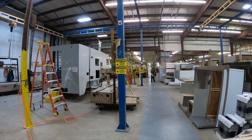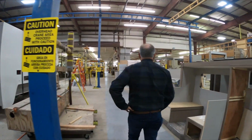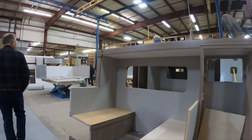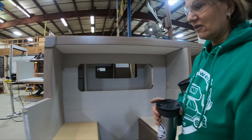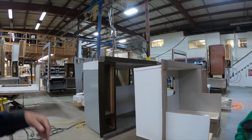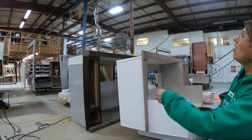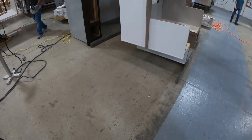Okay. The first 1165. This one looks like it's almost done. Look at that slide. We have the chairs, we have the theater chairs. They can pick it up and take it over to the camper and install it in the camper. So we're getting ready for 1165 right now.